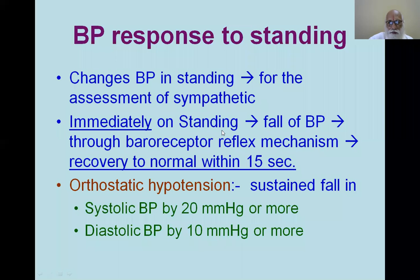Now, immediately on standing from the supine position, BP slightly falls, and through the baroreceptor mechanism, it then recovers to normal within about 15 seconds. Now here, you'll see the systolic blood pressure may go up something like 20 millimeters or more, diastolic blood pressure by 10 millimeters or more. This is the difference between the before and after stages. Now, if the sustained fall in the BP is at this rate or more than this rate, then you call it orthostatic hypotension. Okay, so this fall should be as little as possible for the subject not to become unconscious.